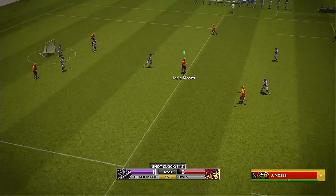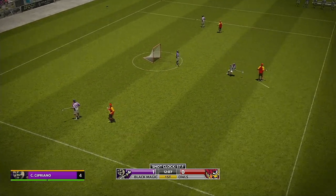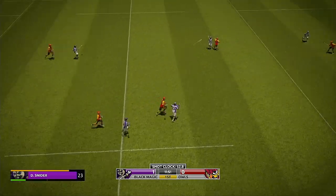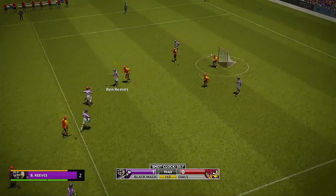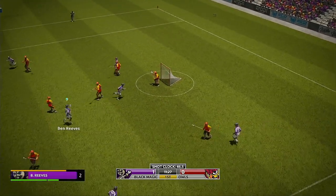Round. Full top center. And he shoots. Save. Four. Wasn't having a bar of that one. Transition opportunity now. 90. Full top center. Full side left. Full side right. Full top center.